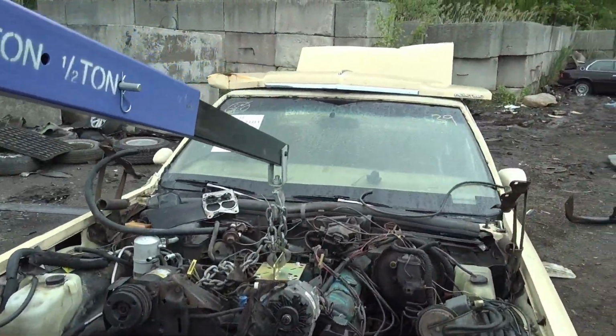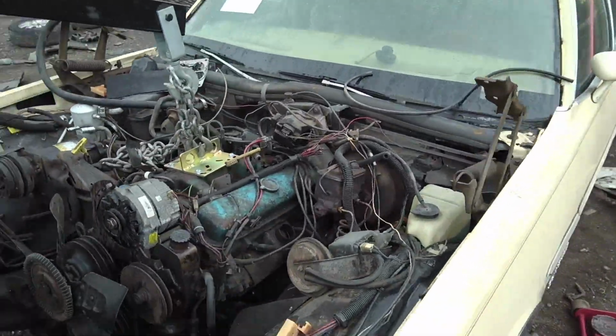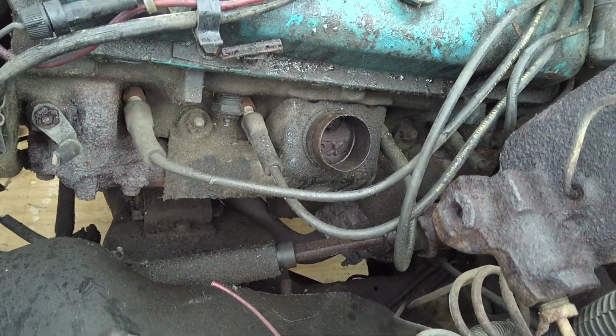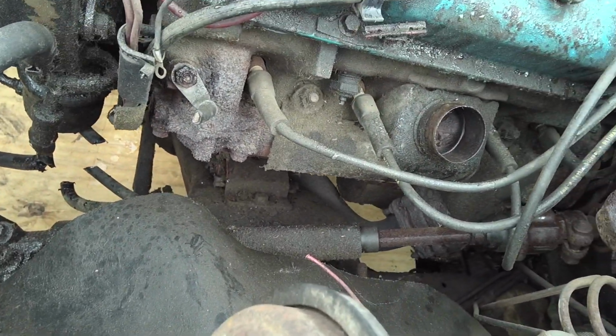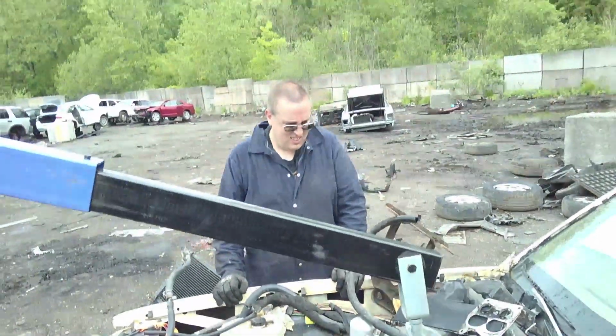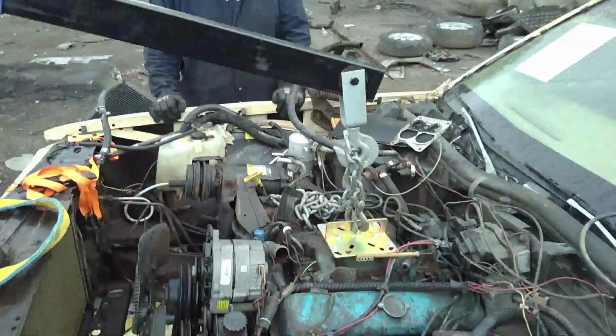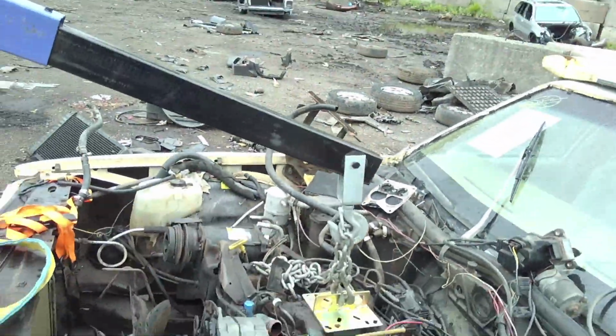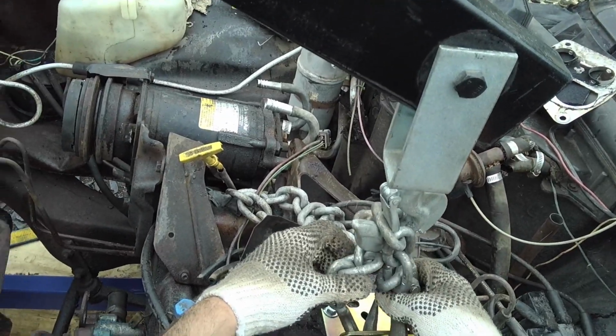What's that noise? Something stuck on something. Oh, the motor, man. Oh, the freaking exhaust? Exhaust pipe. Yeah. I think we got to tilt this thing a lot. Maybe let's put the front one in. Yeah. All right.